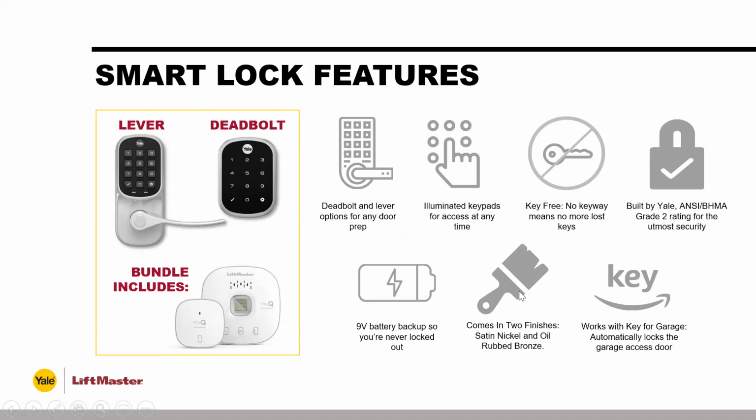The features of these locks: you've got deadbolt and lever options for any door prep that you want. Illuminated keypads for access anytime, no matter the lighting. Key free, so you don't have to carry a key. Built by Yale, so grade 2 rating for utmost security. I know our customers might not be familiar with lock ratings, but that's information we can get you if you want more on this. 9-volt battery backup, so you're never locked out. Comes in 2 finishes and works with Key for Garage.